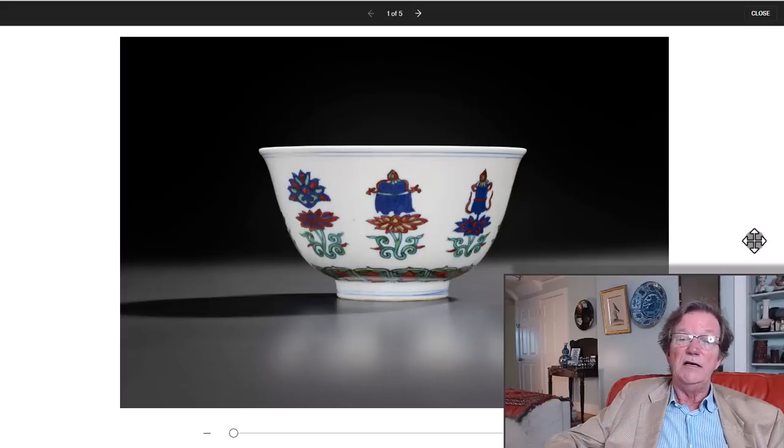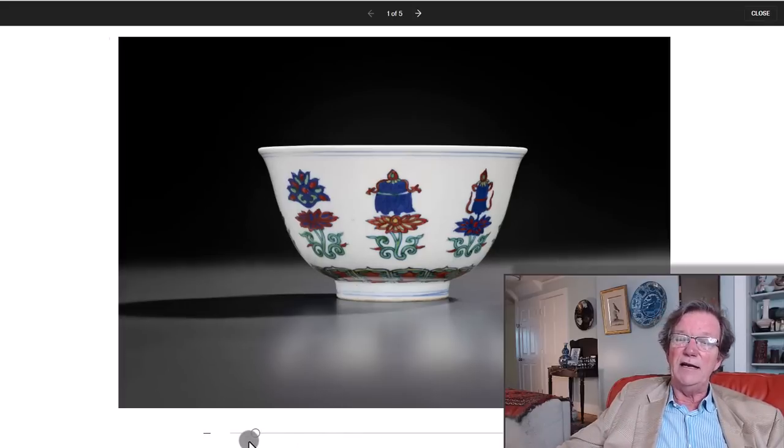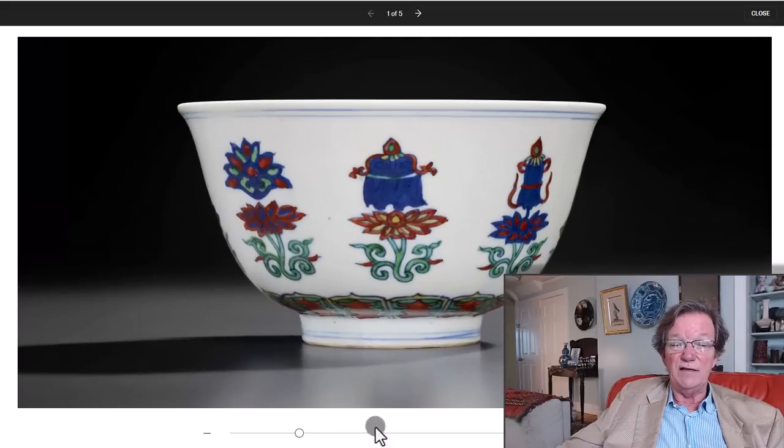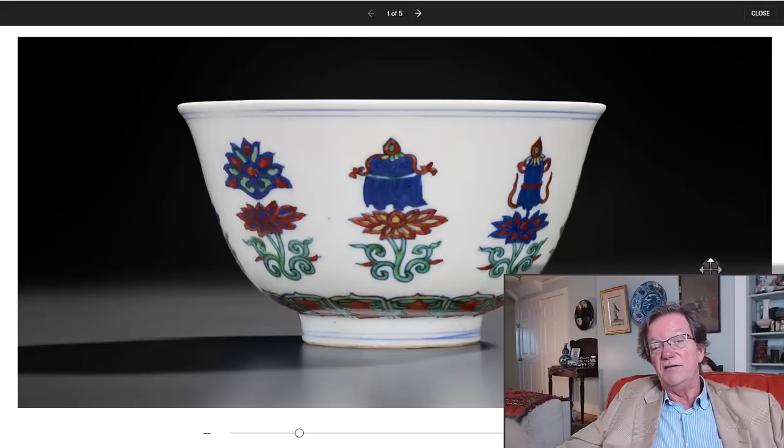Always small things, and they occasionally did some. They tried to bring back doucai enameling during Longqing's reign, and it was sort of a failure. It didn't work. It takes an enormous amount of skill to apply doucai enamels, and that's why you don't see a lot of them after the end of the Chenghua period, where they were sort of on a roll with it, and the emperor was thrilled to death that they could do them.